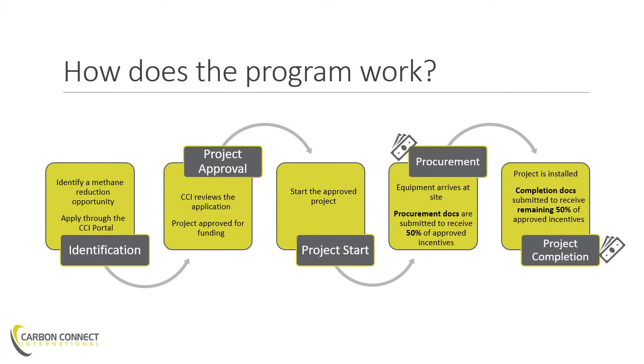The program is comprised of 5 main steps. First, once you've identified a methane reduction opportunity, you log into the CCI portal and submit an application. Our technical team will then review the application, and if it meets all of the program's requirements, the project will be approved for funding. Once you have received the approval, the project can start.